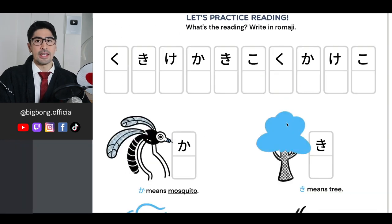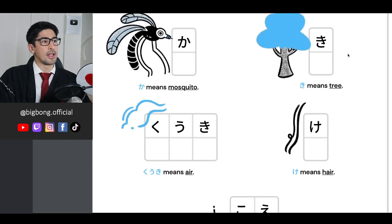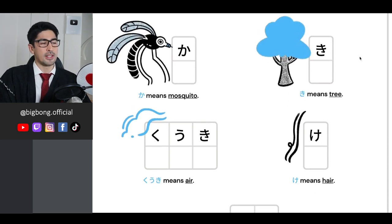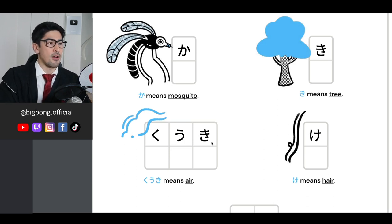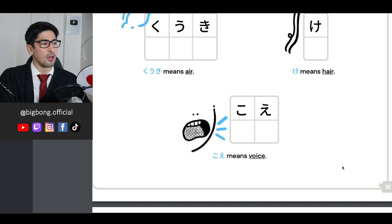Let's practice reading. So ka, we saw that it meant a mosquito, ka. Then ki, ki by itself is a tree. Then we have kuki, and it means air. Ke, ke by itself means hair, so we have air and hair. Koe means voice.